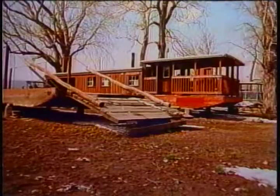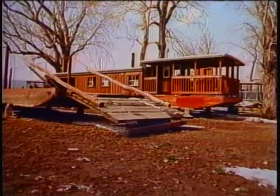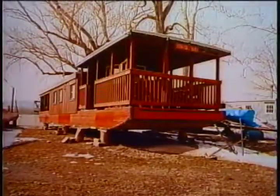And it's always been part of my life. I mean, it's just like part of me, you know. I've known nothing else but to have the boats around. In the winter, the boats are removed from the Susquehanna for inspection and maintenance.